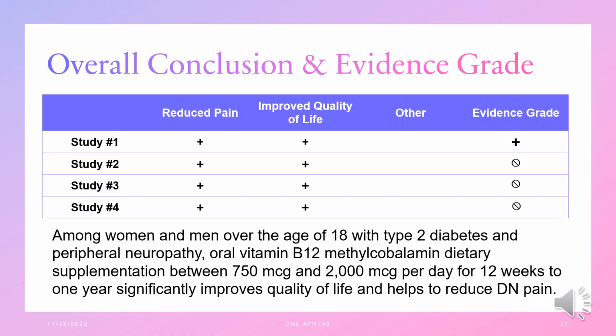In conclusion, you can see that studies 1, 2, 3, and 4 all showed reduction in pain and improved quality of life. And in summary, among women and men over the age of 18 with type 2 diabetes and peripheral neuropathy, oral vitamin B12 methylcobalamin dietary supplementation between 750 and 2,000 micrograms a day for 12 weeks to 1 year significantly improves quality of life and helps to reduce diabetic neuropathy pain.